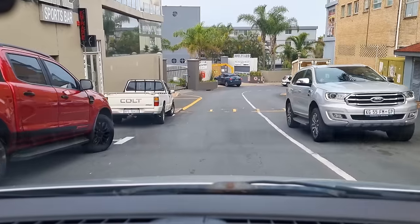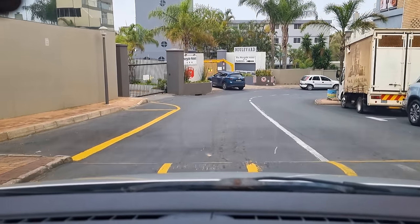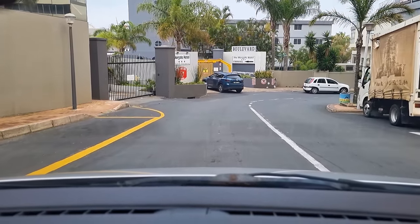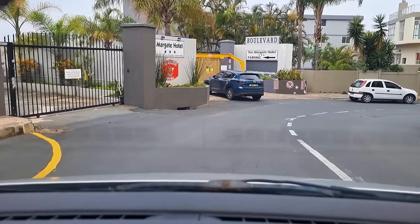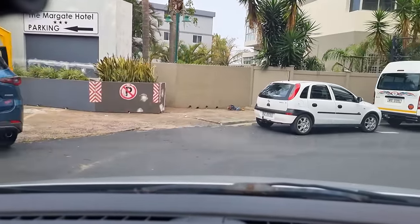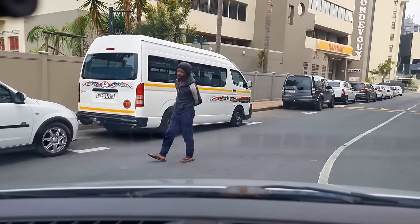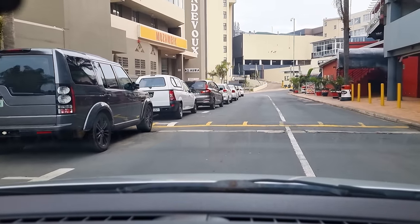There's a Backline Sports Bar in 200 meters. Okay, yeah. Turn left. Backline Sports Bar to the left. Oh, there's a Margate Hotel entrance here. Boulevard. Oh, there's a Mozambique restaurant here, and a bunch of other stuff.